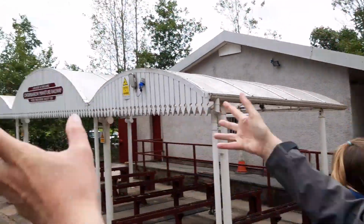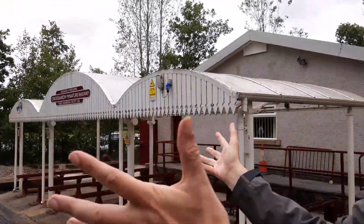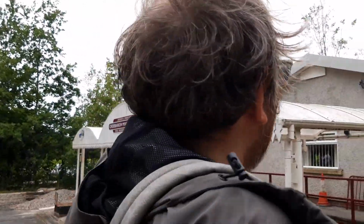I was recording it, setting off. Well, this really is a marvellous achievement. This was a waste tip 30 years ago, and the Society have taken it over and put in a marvellous track, a bit of a station building.